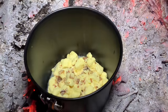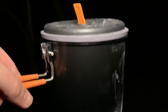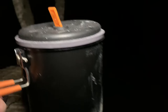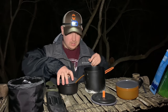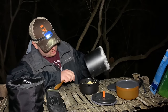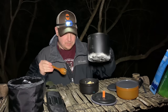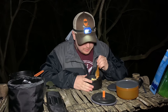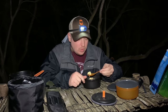Oh, yeah. Ooh, that looks good. Oh my gosh, after a whole day of work. Woo! Yes. I can't wait to eat. It may be simple eggs and bacon. Oh man. I have been looking forward to this meal all day. Yes. Oh, so good.